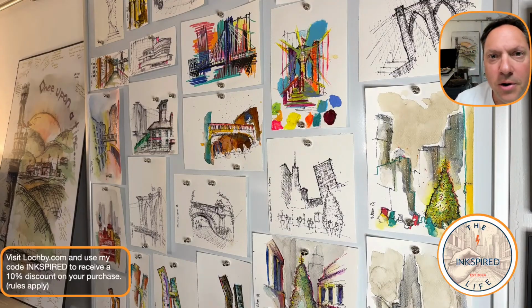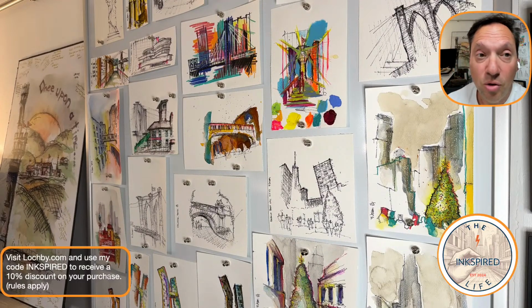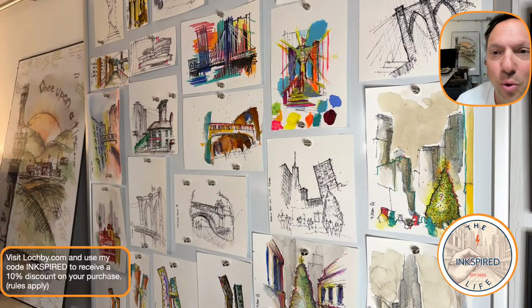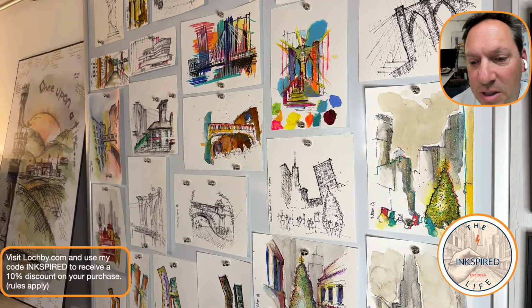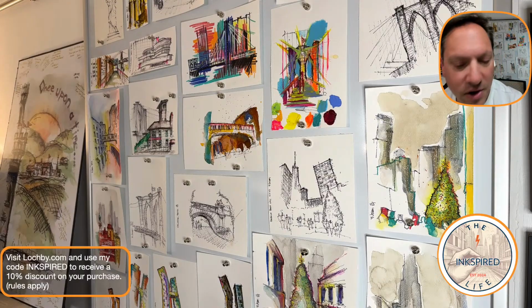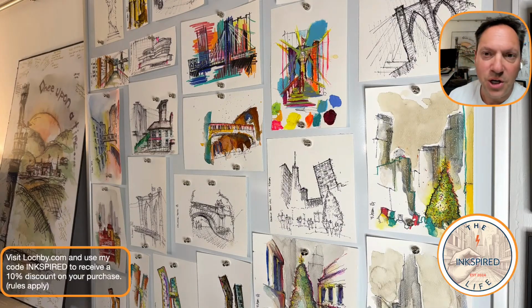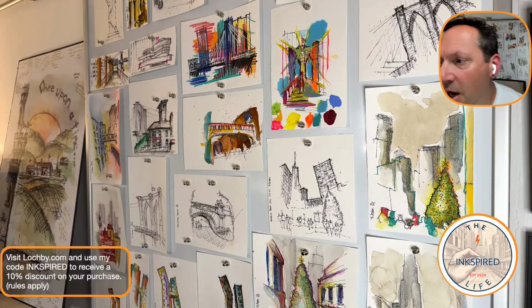Popping on here on a Thursday night, just to do some sketching and kind of wind down for the day. It's been a tiring, crazy school week, in a good way. Just been so busy. And I'd like to wind down tonight doing some sketching. So if you're watching live, let me know where you're watching from, and I'll be checking in with the chat.